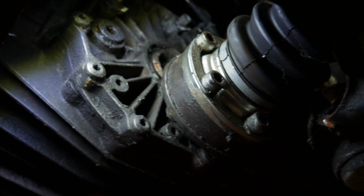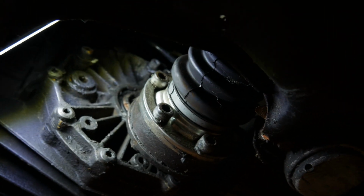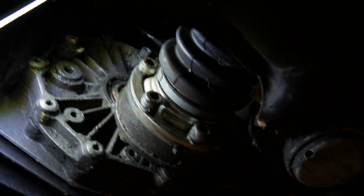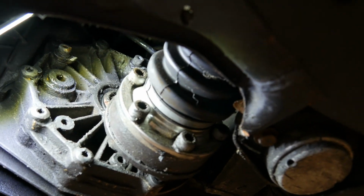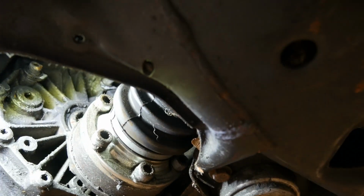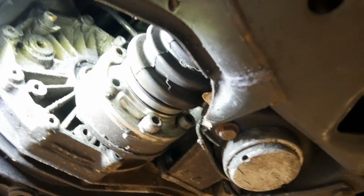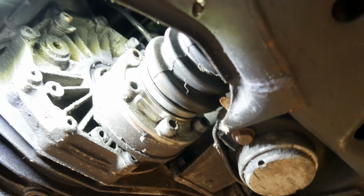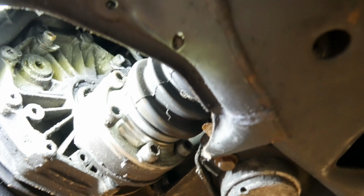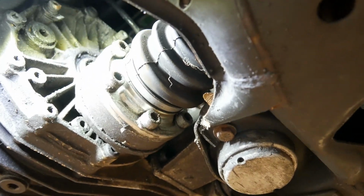So what we're gonna try to do here is we want to swap out the cup that the CV shaft sits in, and let's see what kind of damage the transmission has. So just looking at it from under here, finally, the CV shaft's probably gonna have to come out. You think so too, right? Yeah. So CV shaft's gonna have to come out, and then we're gonna have to just go from there.